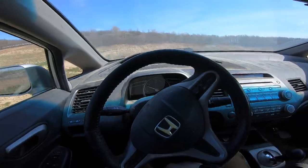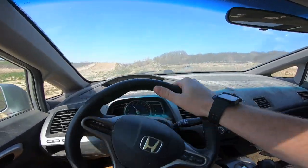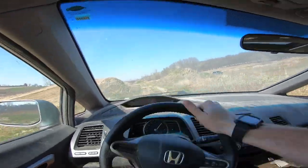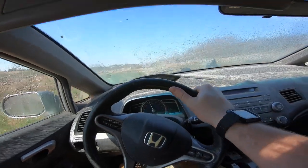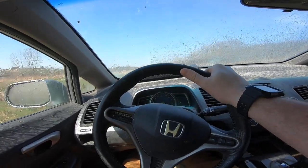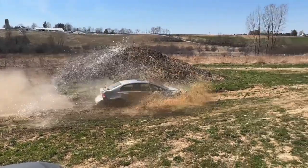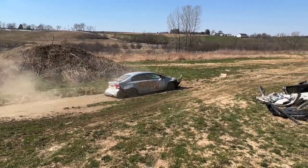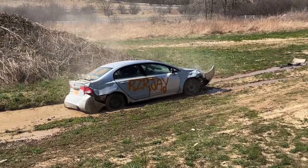It is a full-on sunroom in here. All right, no power steering, no problem. 408 miles an hour. Oh my God. Uh-oh. That did not sound good.